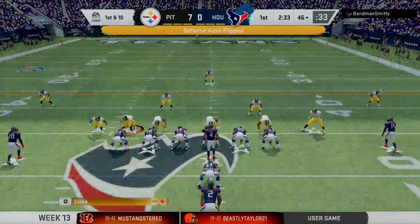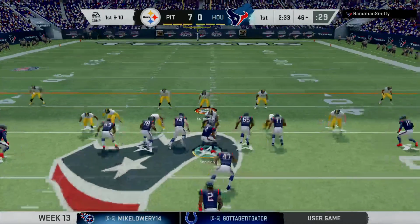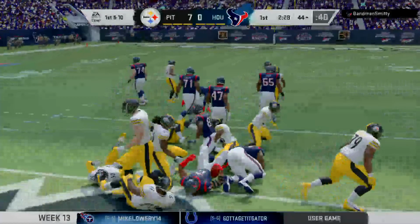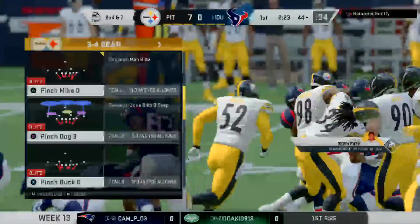First down carry for Henry. And they'll bring him down after just a short pickup. Up there, and it'll be second down.